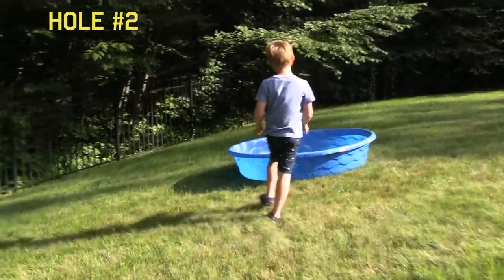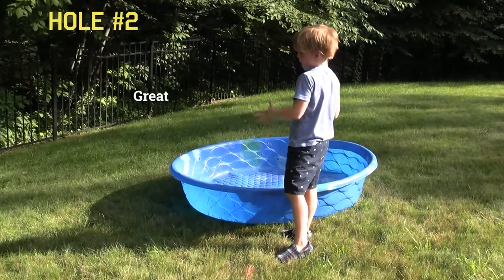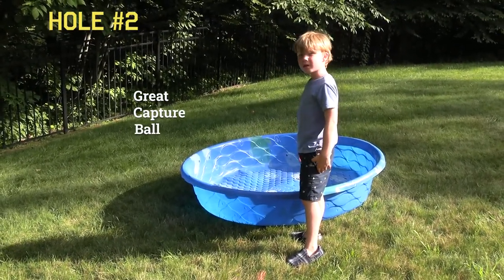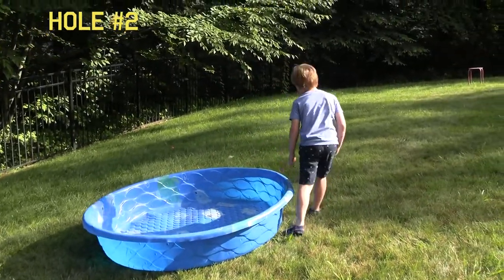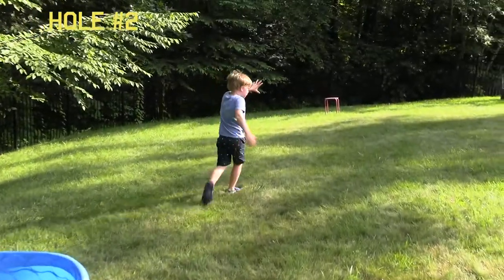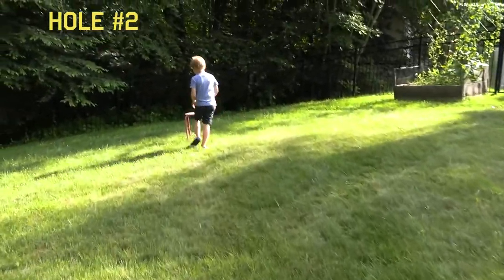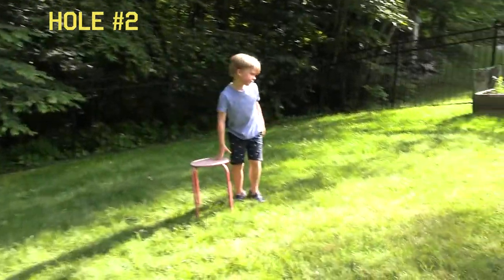And this is the great capture ball. This is the pond, and this table right here. This table is the green.